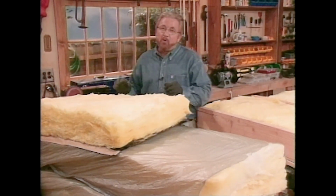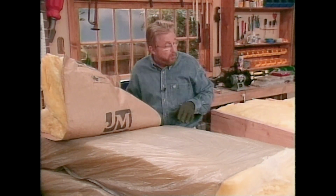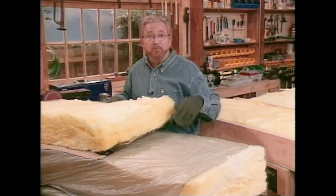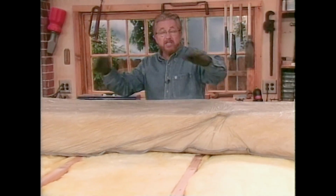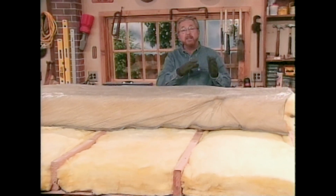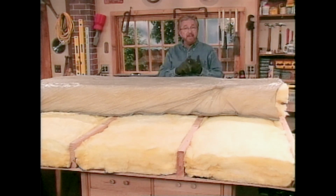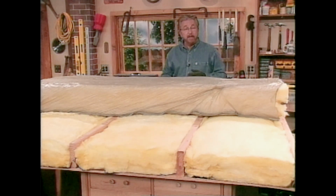If you have to add more insulation, don't use this type with the paper vapor barrier. That can trap moisture between the layers. Instead, use this, insulation wrapped in a breathable, perforated poly sleeve. Once the cavities between the joists are full of insulation, additional layers are applied perpendicular to the joists. Well, you can save money, be more comfortable, and add resale value to your home. How's that for payback?